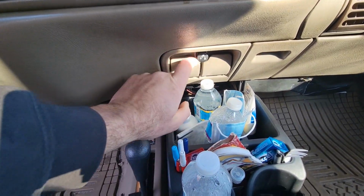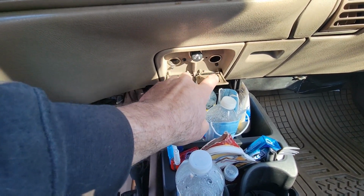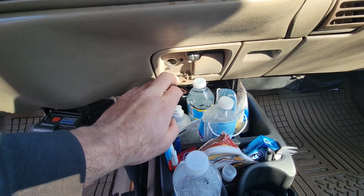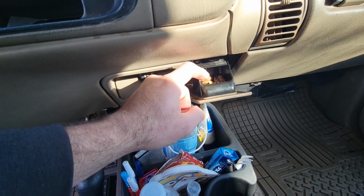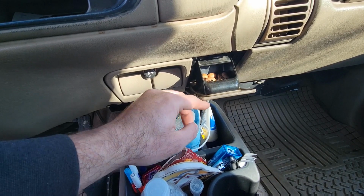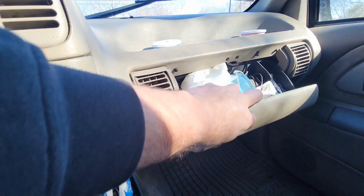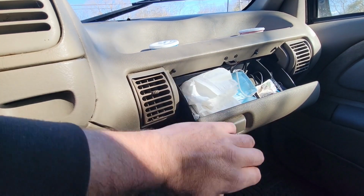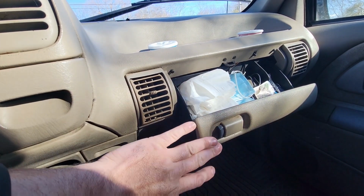Also, we have multiple power points here. Cigarette lighter and that one. Well, I guess the young fellow keeps the acorns there. He likes to take the ashtrays apart to feed the squirrels, he thinks. Oh yeah, well, we've got plenty of napkins there, I guess. That's your glove box, and I do have the original owner's manual in there.